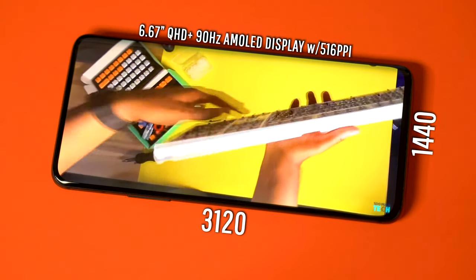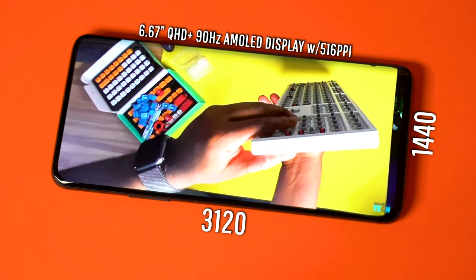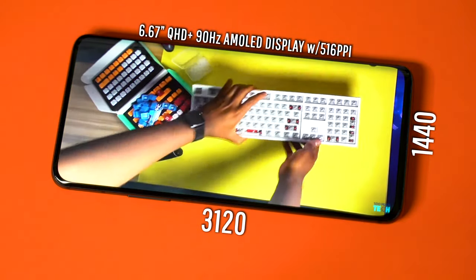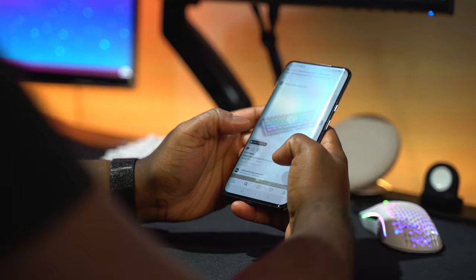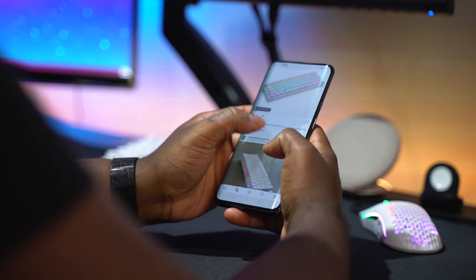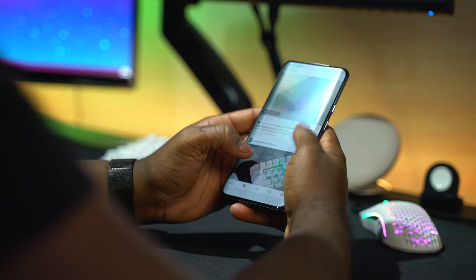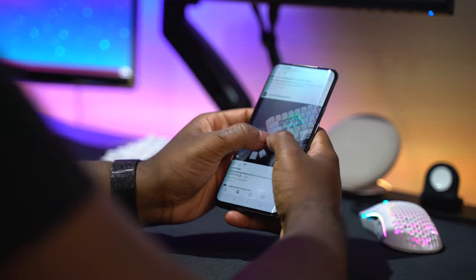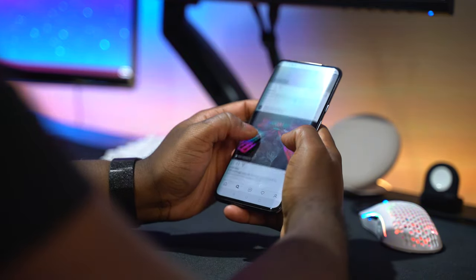You got a 6.68 inch 1440p 90 hertz AMOLED display. This screen looks fantastic. Hands down, the best screen on a phone in 2019. Not necessarily because it has the best color reproduction or the most vivid screen and bright screen for outdoor visibility. Man, this screen is so fun to use. I love using this phone so much. It just feels fast. With a Snapdragon 855, 8 gigabytes of RAM, this phone flies, and the 90 hertz screen is just like a cherry on top.